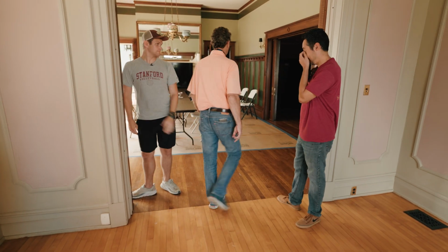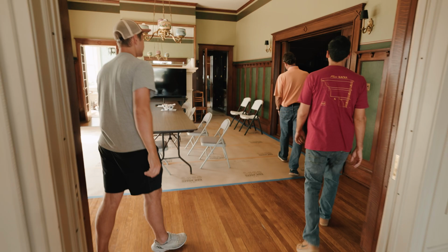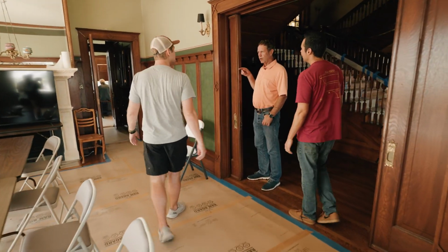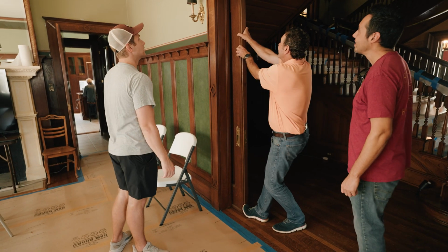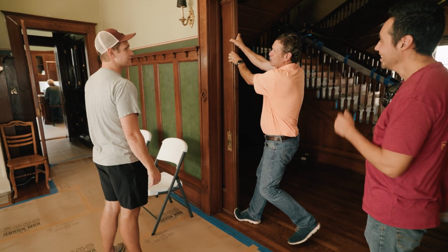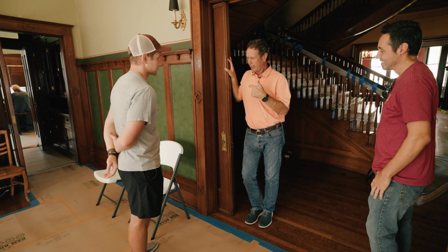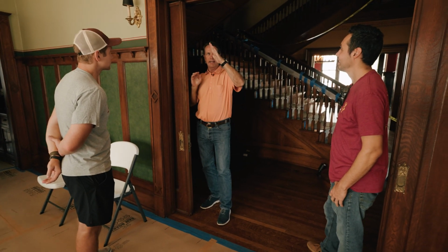That's super cool. But if we look at this door, see this? It's binding. The back track is not tight enough. The back track has fallen. So it's just off. So that's why this door is cantilevered like this.